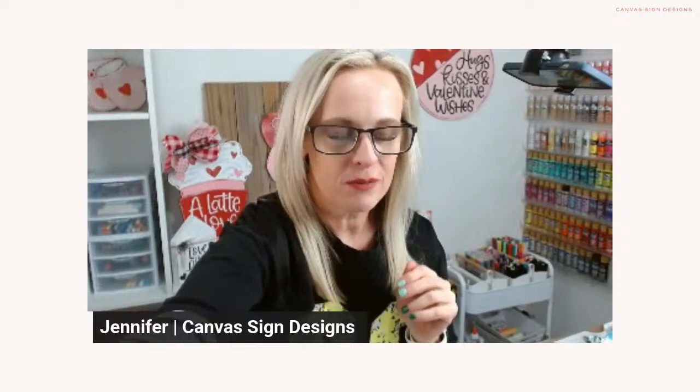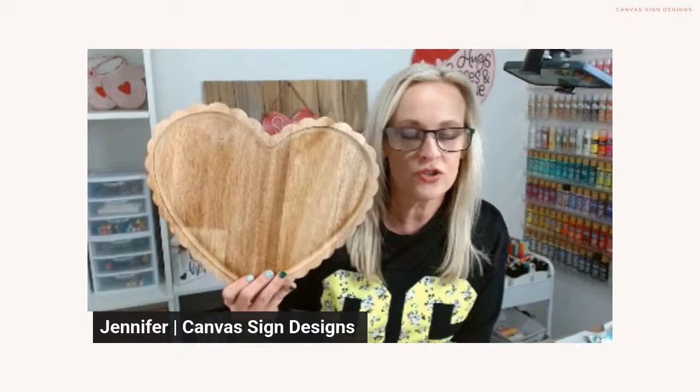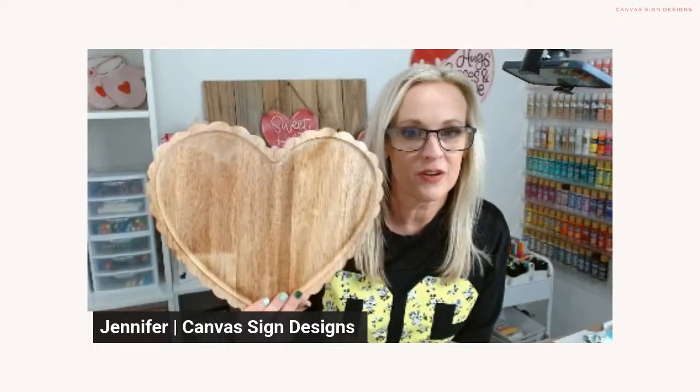Today I'm going to be taking this heart tray that I purchased at Hobby Lobby yesterday. I went to Hobby Lobby and I bought this little wooden tray. It was in the seasonal section, and I thought it would be great to hand letter on it. So that's what I'm gonna do today.